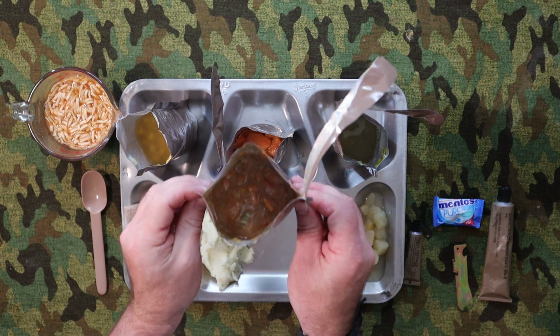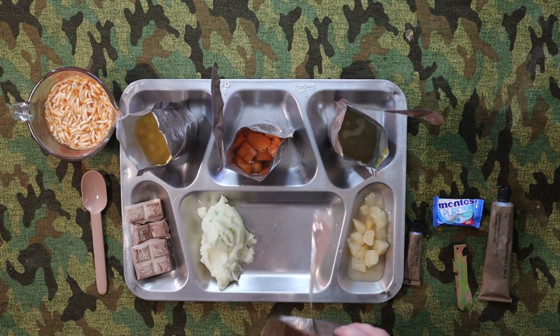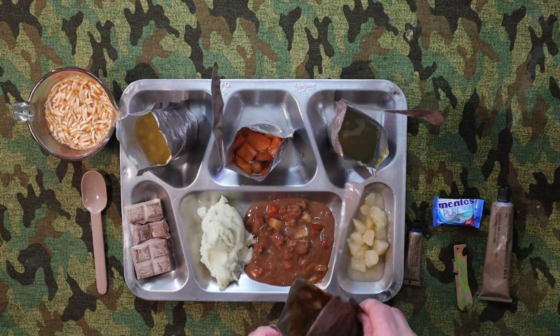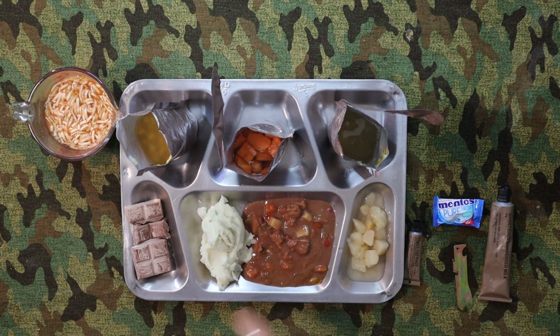And we also got our hearty beef stew. Have a look at that. A bit of a smell. Yeah, that's nice. Wow, look at that. Huge chunks of meat in there. Alright, can't wait to get into this. Alright, let's get to tasting. Wow, what an awesome meal to have in a ration. This looks like something you'd get in a cafeteria or something with a field kitchen. This is fantastic.